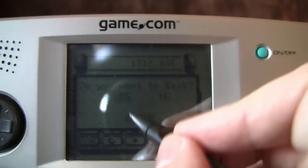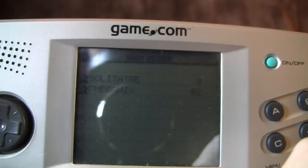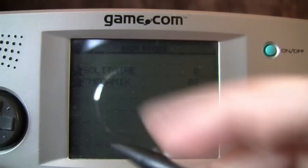Right. Exit. High score. Of which I doubt there are any. Oh, wait. There's a high score of 02 on for Megamix. That's Fighters Megamix. I'll be showing you that later. And a high score of absolutely naffle on Solitaire. Well, that's that sorted.